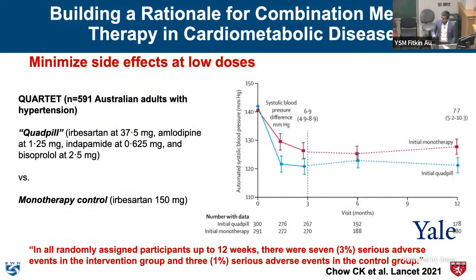Furthermore, there is a potential to minimize side effects using low-dose combination drugs. This was best highlighted in the recent Quartet trial. This was an Australian trial of 591 adults in which a quadruple pill, or a quad pill, of irbesartan at a low dose, amlodipine at a miniature dose, indapamide, and bisoprolol were compared against monotherapy irbesartan at target dose.